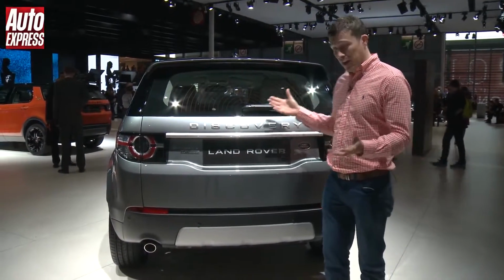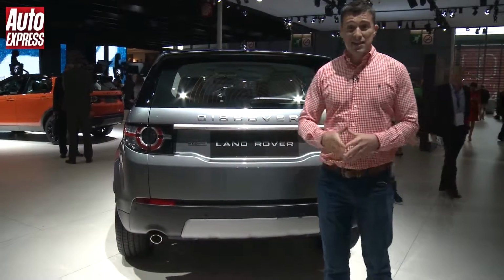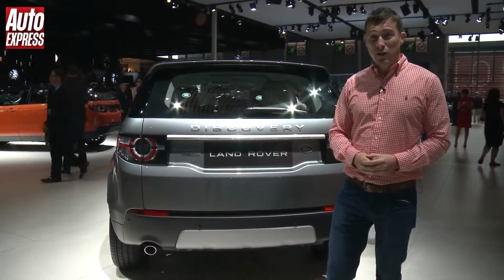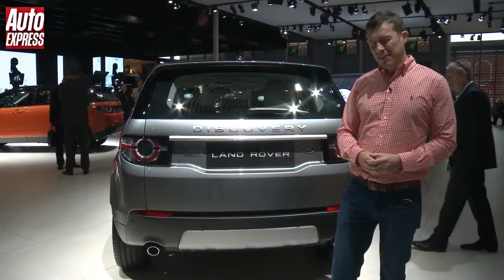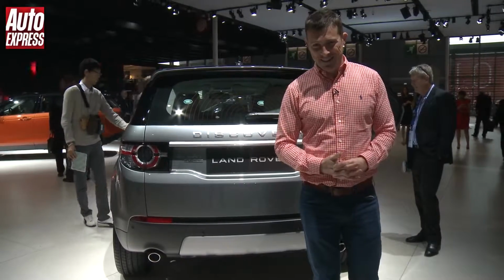So what do we think of this vehicle overall? Well, do you know what? It looks good, it feels posh inside, it's got acres of space, it can seat 7, and it's got real off-road capability. I think Land Rover may just have a surefire sales success on their hands.